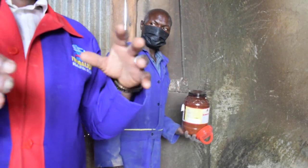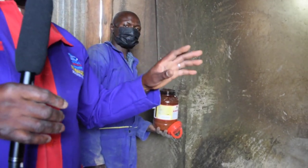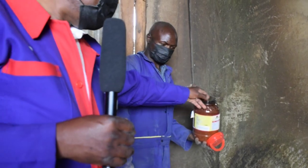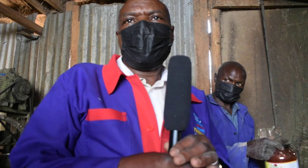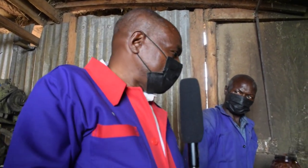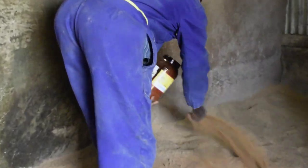a particular mineral salt for them. But for the additives, they should be the same for all the cows. Now the first additive we are adding is this one, which is a mixture of enzymes that gives the cow the right functioning of the rumen. So we are adding all of these 5 kilos.